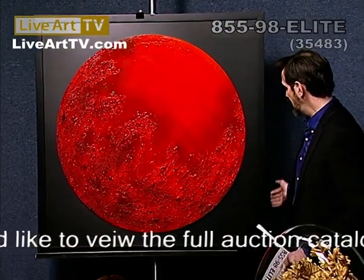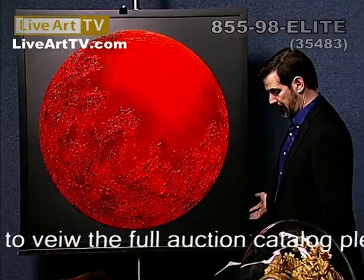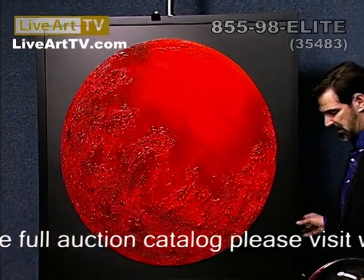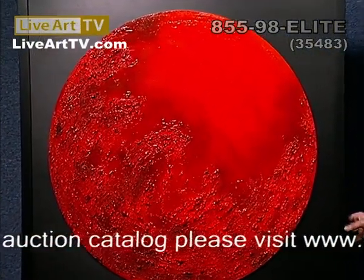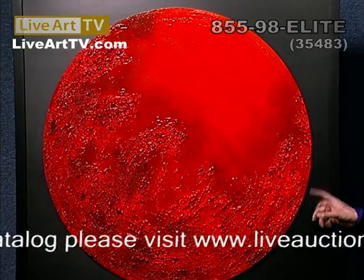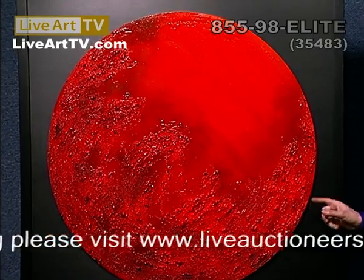This is a crazy piece. This is called Sphere. It's by Costa Longa, and it was painted in 1971. This is a mixed media piece, and it's estimated to go from $1,500 to $2,500. Again, this is an unusual piece. It's surprising to me that in 1971 this piece was painted.